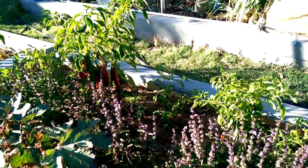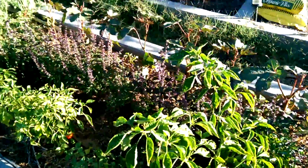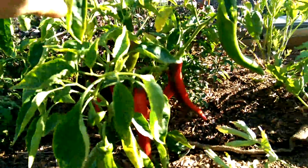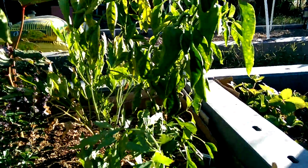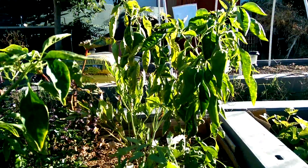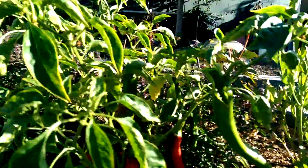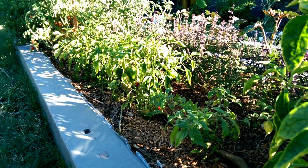On the other side, we've got peppers, so maybe I'll just step over there. Sorry for making you motion sick. And we've got different things, Anaheim peppers. This is one called Carmen. I got a couple of really large peppers off of there. The largest peppers I've grown so far. They're about 12 inches long. And so I've got a row of peppers down here, and they're doing okay, but a little bit slow, I would say.